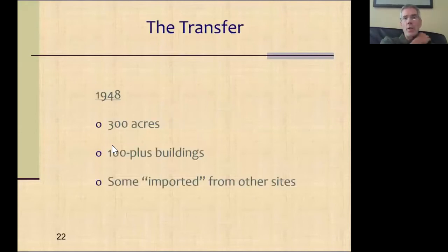In 1948, Fort Douglas transferred to the University of Utah 300 acres. Technically it was 298.85 acres, but to me that's 300. I'm not a math major. With over 100 buildings. In addition, some buildings were imported from other sites, including places like Geneva Steel and Dugway, and internment camps like Topaz.